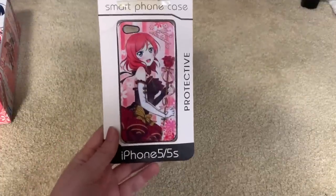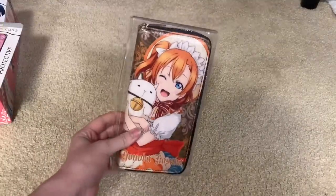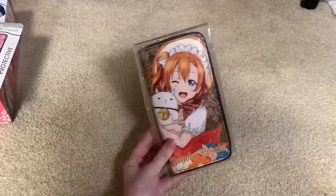This is a phone case for iPhone 5S with Maki on it. This is not official. It's cute though. There's some unofficial stuff, and some of the unofficial stuff actually is quite expensive. Like, these wallets are pretty expensive sometimes. So that was kind of cool to find. These aren't why I bought the listing. I'll show you when we get to the stuff that was why I bought the listing.